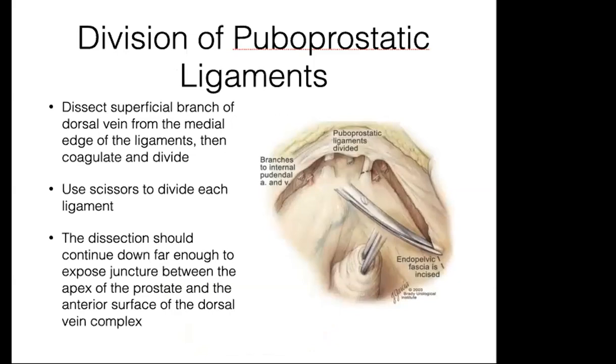So after this, you dissect the superficial branch of the dorsal vein from the medial edge of the ligaments and then coagulate and divide. You use the scissors to divide each puboprostatic ligament. The dissection should be continued down far enough to expose the juncture between the apex of the prostate and the anterior surface of the dorsal vein complex. The pubourethral component of the complex should be spared to preserve the anterior fixation of the striated urethral sphincter to the pubis.